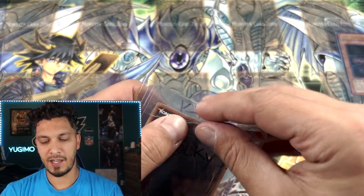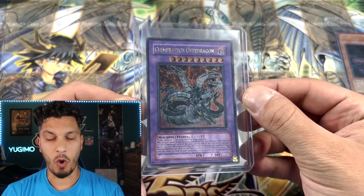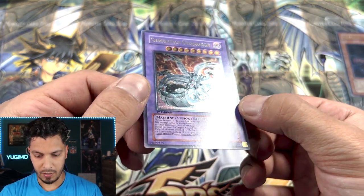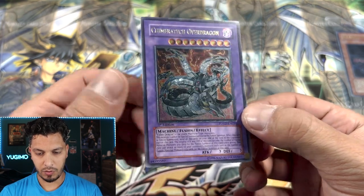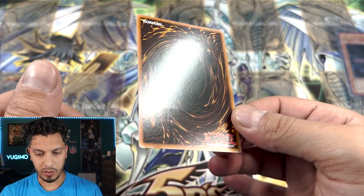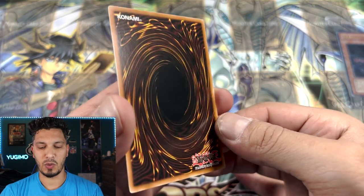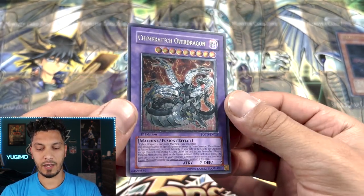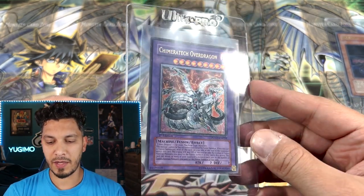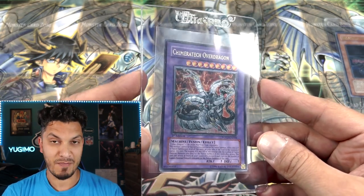pulled for Rocky S here on the channel, one of the biggest cards pulled, Chimera Tech Overdragon. Take a quick look over on this thing. Absolutely epic card. Centering, beautiful, again. And as I remember, very, very minimal alti stamping. It does have a little bit on it, but nonetheless, an absolutely epic, minty, iconic GX Dragon. Absolutely gorgeous. It did have a little bit more alti stamping than I remembered, but nonetheless, I am guessing this guy right here will get a PSA 10.